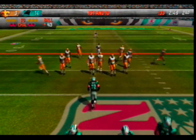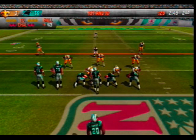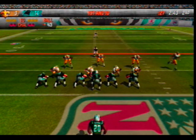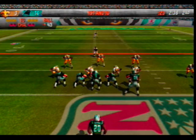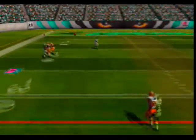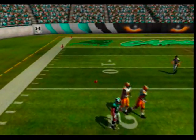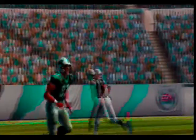Ball on the 43-yard line. The Saints line up in a 4-3. Brown sends a man in motion. He'll pass on first down. Gets the pass off. Almost intercepted. Number 87 was his intended target, but had the coverage on the play.